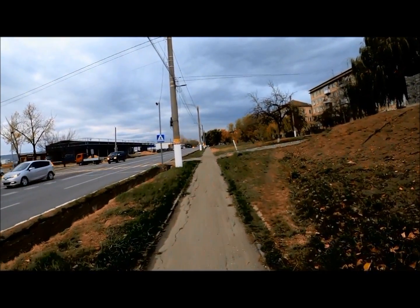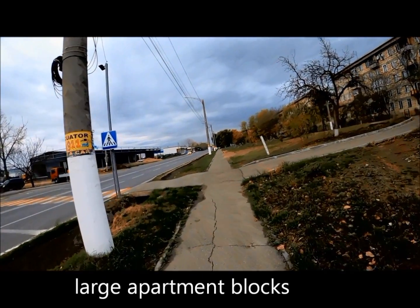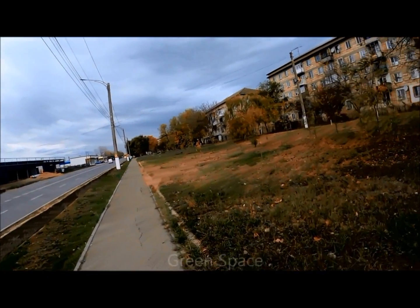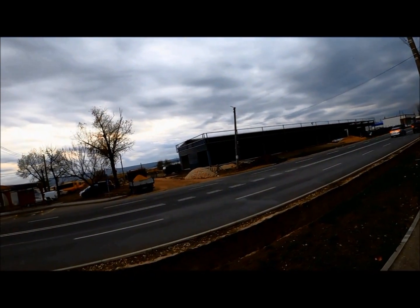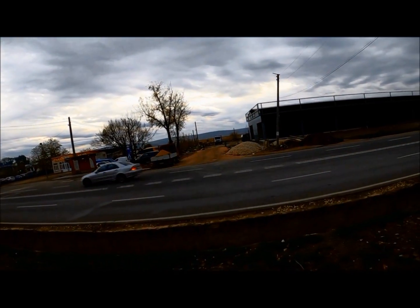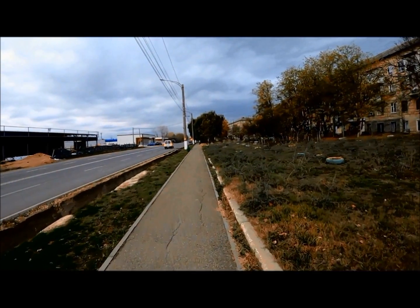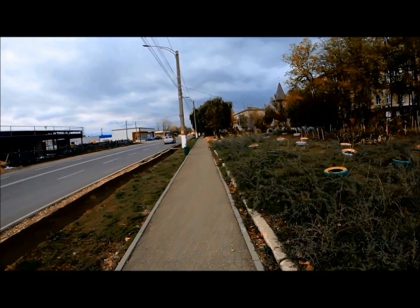We're getting very close to these apartments. They are on the right there. So this is kind of its own neighborhood. There's a small school. There's a church. It's a little overcast and the sun is kind of starting to go down, but I do have enough light to shoot here.